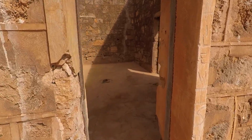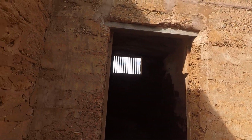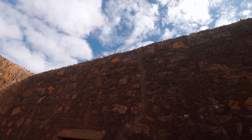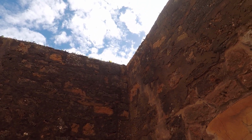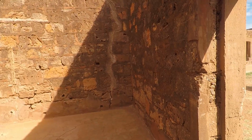This must have been the open roofed exercise yard that was mentioned on the board. It's topped with broken glass. The idea was to stop people escaping over the wall. That's the exit.